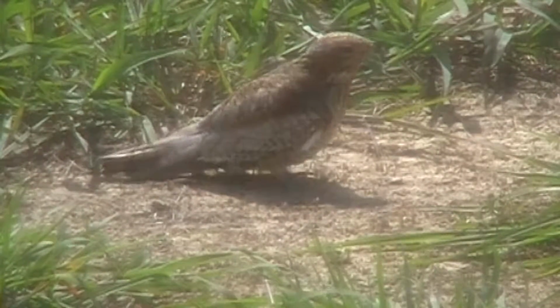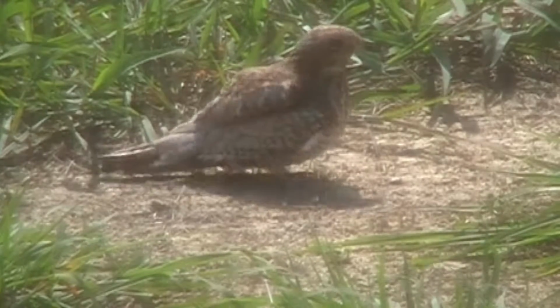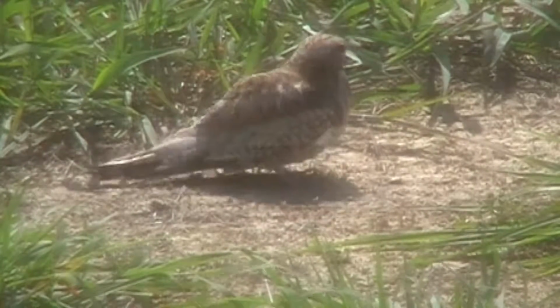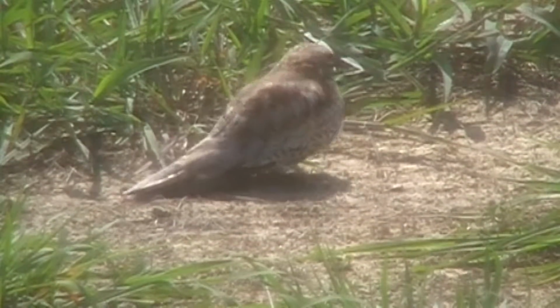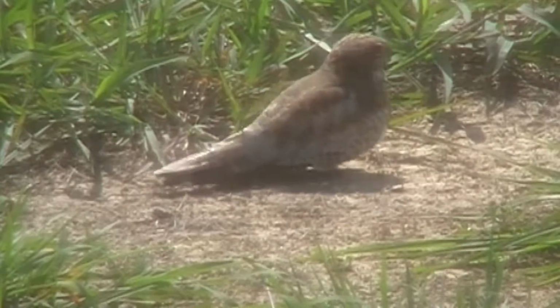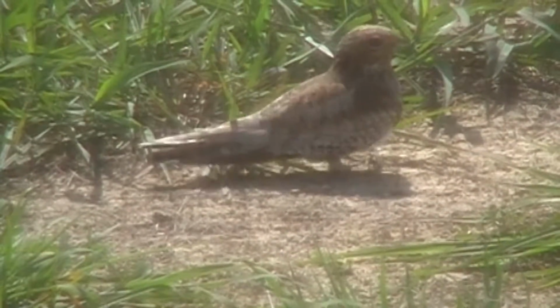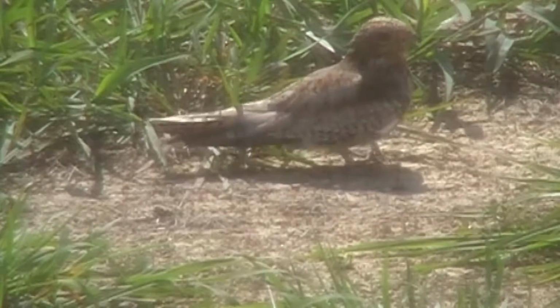These nighthawks like to migrate. They can go all the way from Canada all the way down to the Caribbean, even down into South America around Argentina. They go, like I said, where all the insects are. They like to have lots of insects to eat, so the warmer areas are better for them to migrate to.